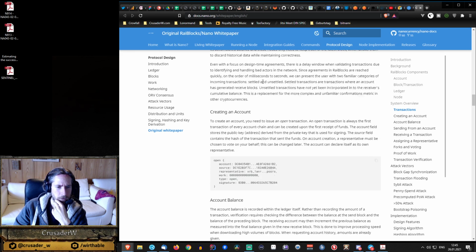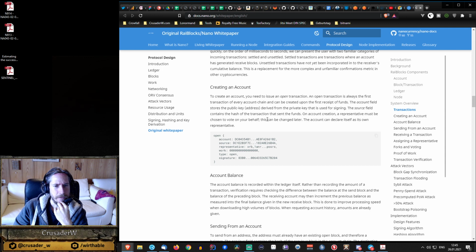Okay, to create an account, I'm also wondering where they are registering all the accounts, because to create an account you need to issue an open transaction. An open transaction is always the first transaction of every account chain and can be created upon the first receipt of funds. Okay, so somebody needs to give you funds and then you open your own account, which is its own blockchain. Okay.